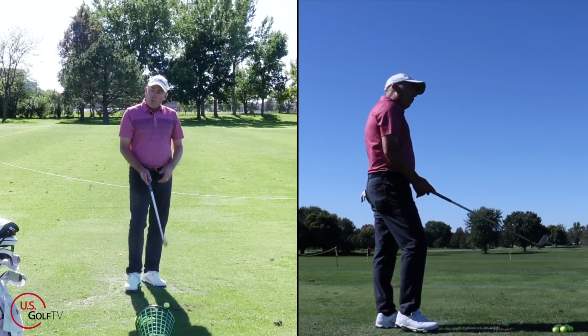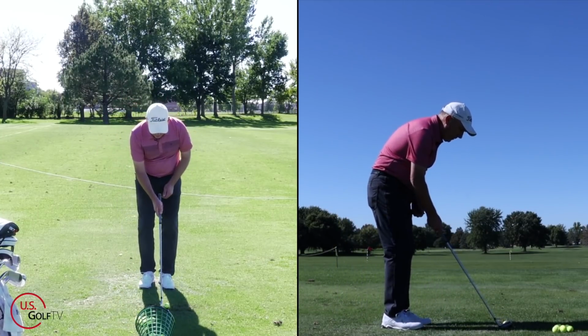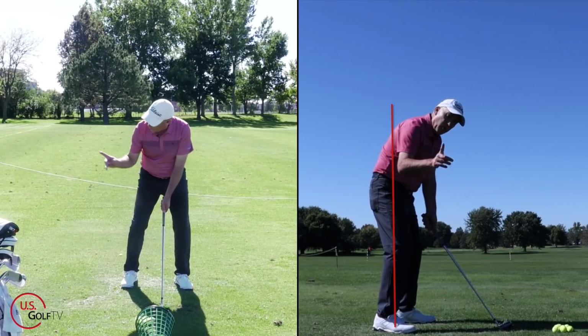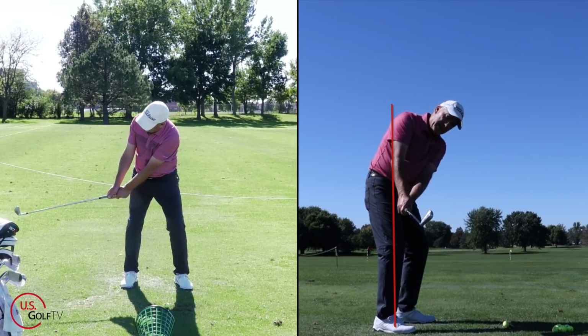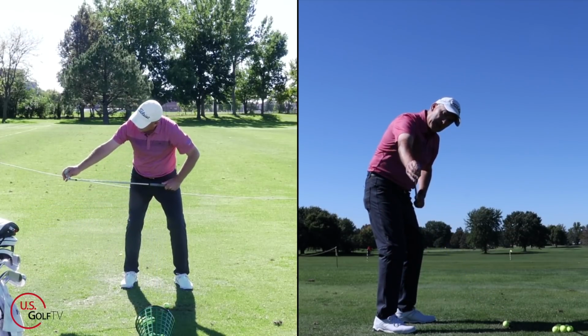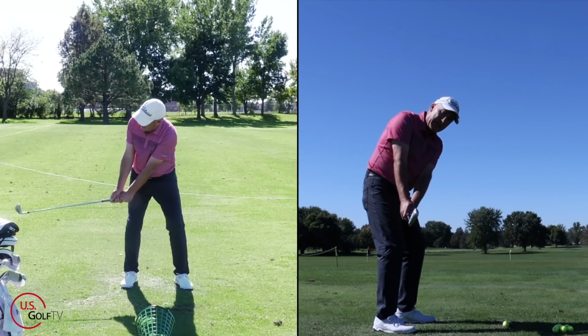So what should it be doing, and more importantly, how do you check that? Well, let me show you. Here we go. I'm set up here. When you swing that back, I want the club head, see that right there, I want the club head to be in line with your hands, or ever so slightly what we call outside the hands.